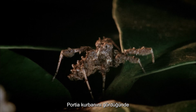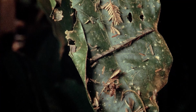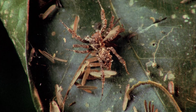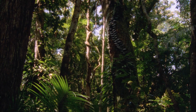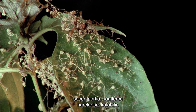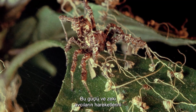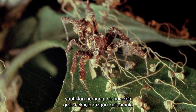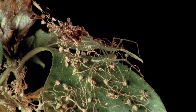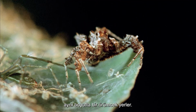When the Portia spots her victim, the first thing she must do is to decide which attack method to use. In many cases, her brilliant cryptic mimicry is all it takes as she blends with the other small pieces of leaf debris. Often choosing to sneak up on their victim from behind, the Portia can remain motionless for hours. These mighty, clever hunters have been known to time their movements with the breeze, using the wind to mask any movement they make. They will eat a spider at least the same size as themselves every 2 to 3 days.